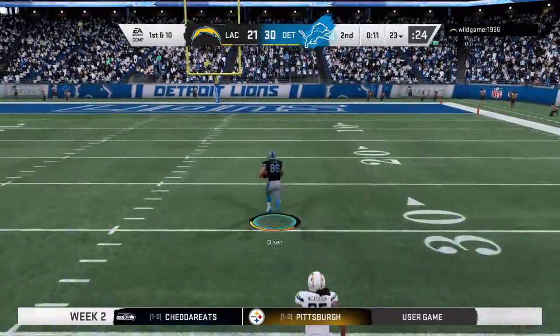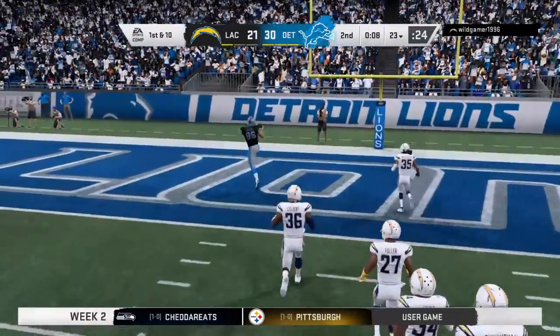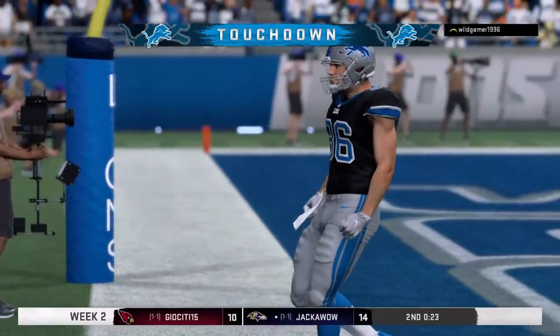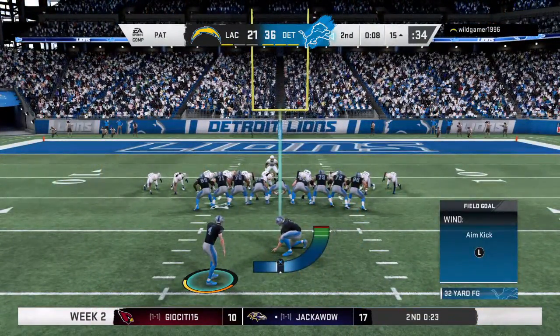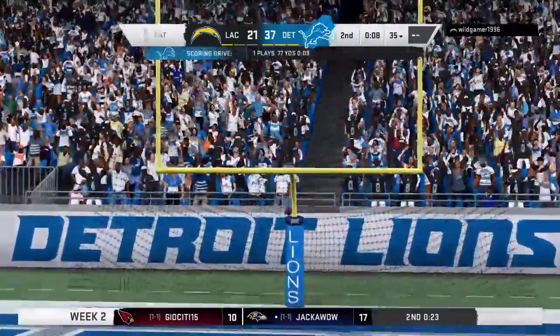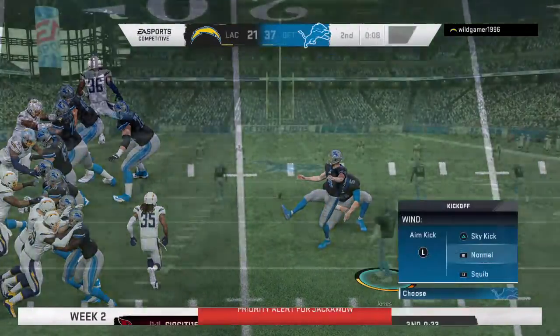Greg Olsen, nobody ahead of him. Past the 20. And he takes this one in for a Lions touchdown. Greg Olsen in the final seconds of the first half. And the Lions are able to extend their lead. Elliott good on the extra point. And that could be important as that makes this a 16-point lead.